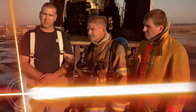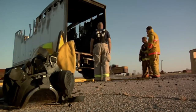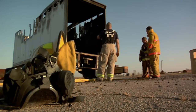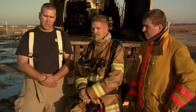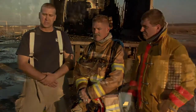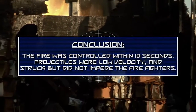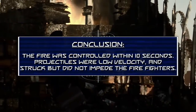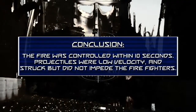From what I saw, the noise is just enormous of the rounds going off. I had no exposure to any of the live rounds. Everything was coming out the burnt portions of the trailer, the loading door. Everything from my vantage point was relatively safe. Conclusion: the fire was controlled within 10 seconds. Projectiles were low velocity and struck but did not impede the firefighters.